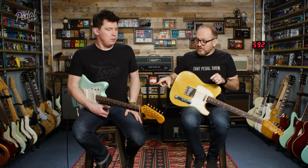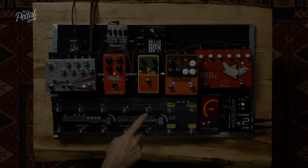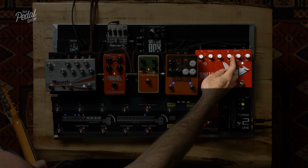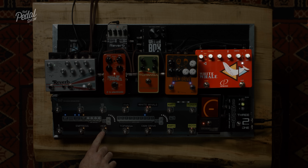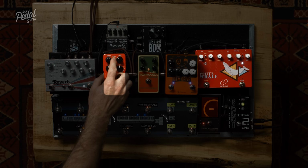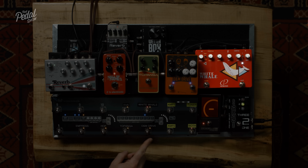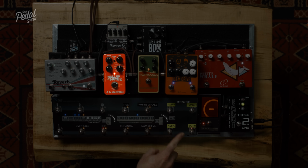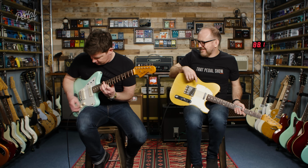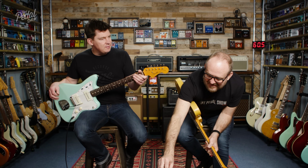Now that's really cool, but what we can do for number 5 is using more than one reverb. If we take the White Whale, and we're going to put that into that Hoff. Cool. So here's the White Whale. Number 5, use more than one reverb. So try the spring into the plate.